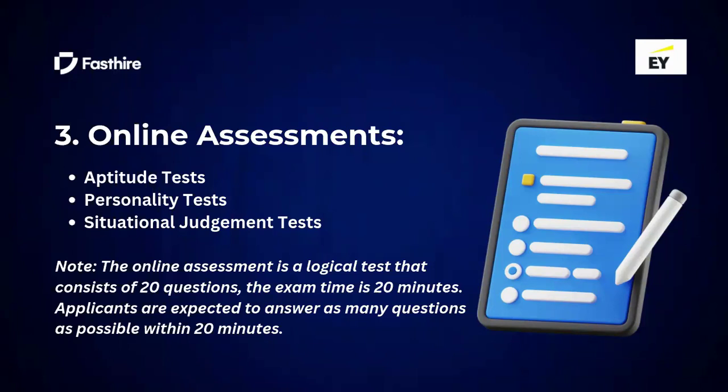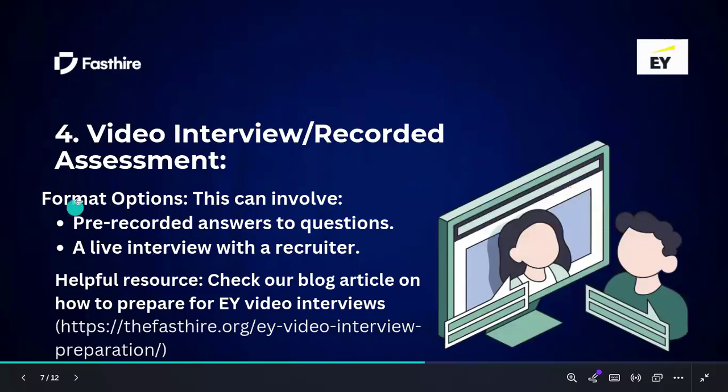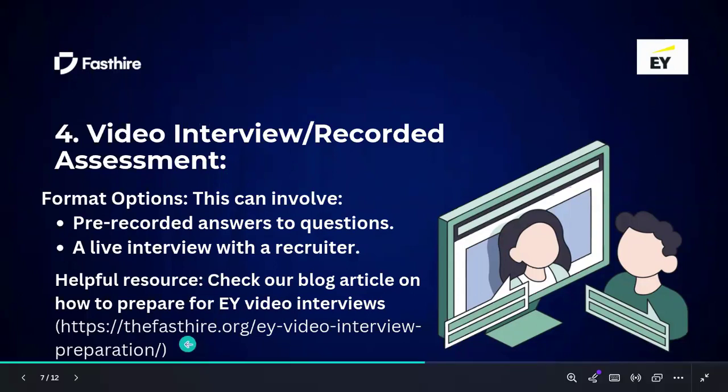That said, the next step is the video interview stage, which can be in two forms, where the first one is pre-recorded answers to questions, or a live interview with a recruiter. For this video interview, we are not going to talk much about it because we've already written an article. It's on our website. This is the link. You can copy the link to the blog post on our website.